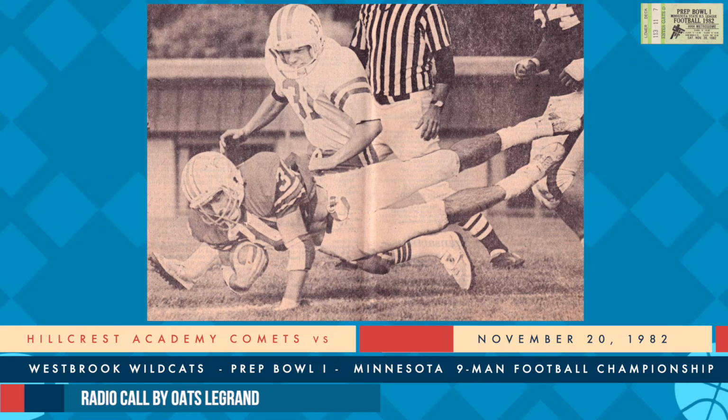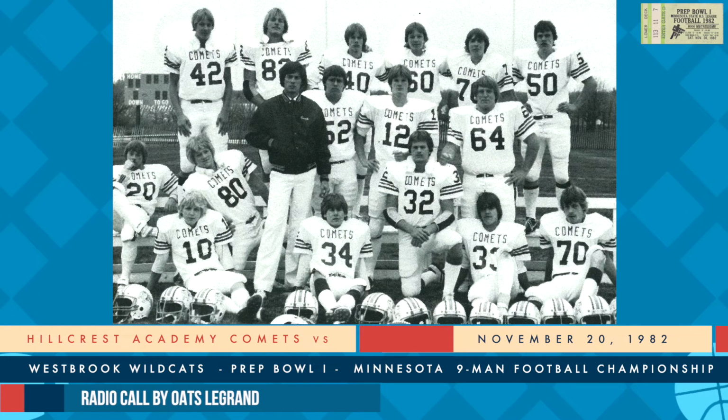Oh, they set the wall up for him. It looked like he was going to go all the way, and all of a sudden, one chink in the wall came away. And we'll see a clip assessed against Westbrook. That occurred somewhere around the 30-yard line.